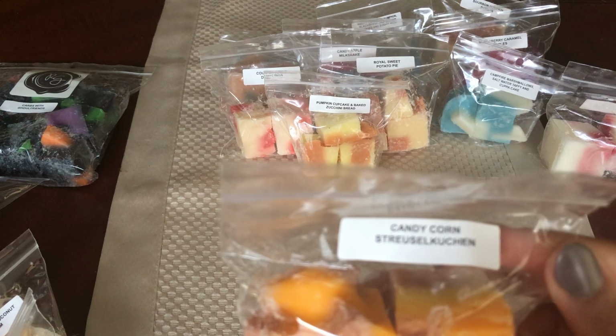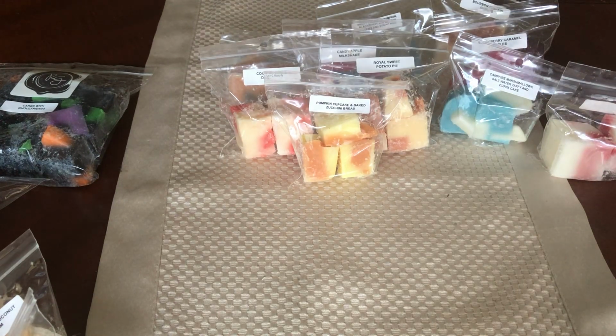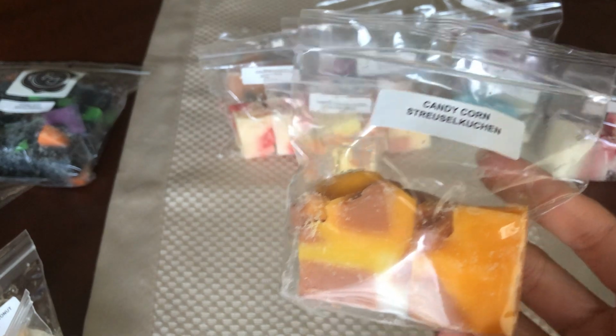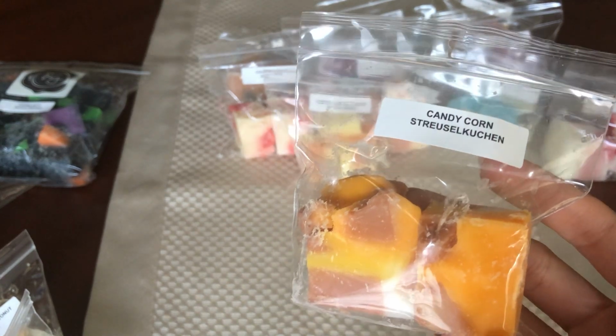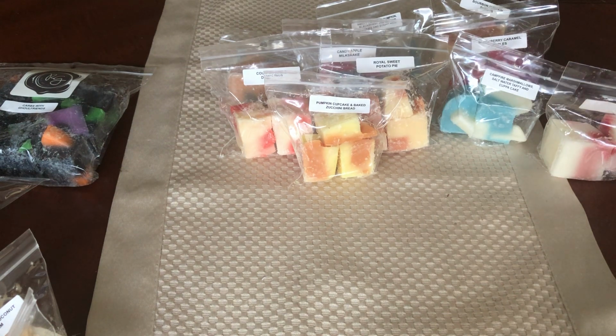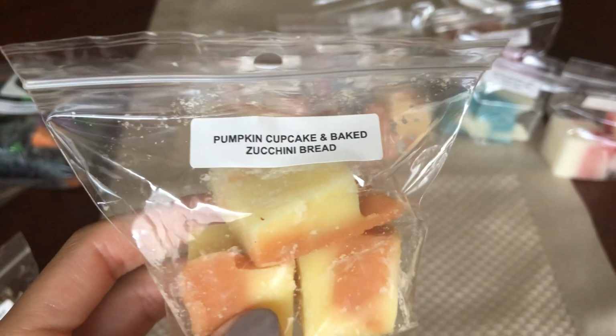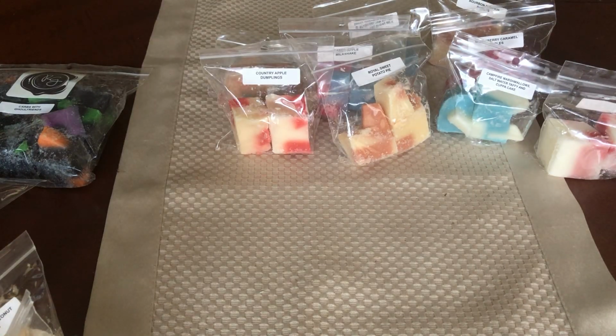So this is Candy Corn Schusselkuchen. This is so good. Her Schusselkuchen is just like the cinnamon sugar bread. It's very comparable to P.F. Chang's from Super Tarts. Similar, not the same. But I don't smell candy corn or this very significant marshmallow or anything like that in there. But I love her Schusselkuchen, so I know I'm going to love that scent. And it's a sweet cinnamon sugar in the Schusselkuchen.